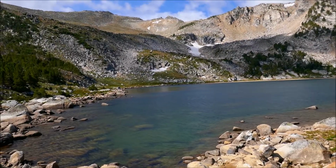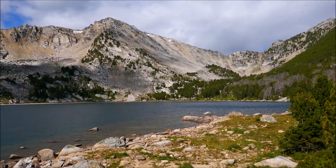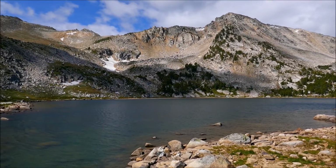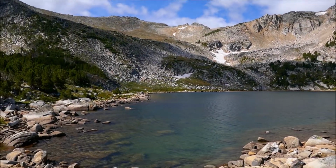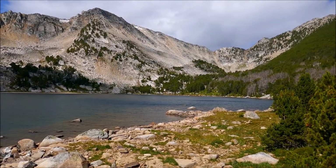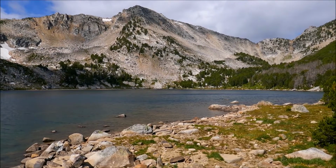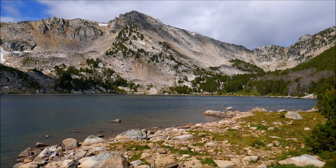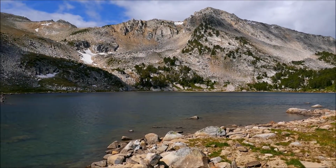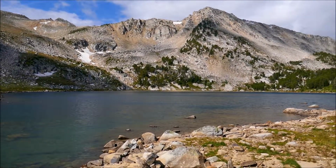Well, here's our lake in the East Pioneers. It took me about an hour and a half to get in here. I took some rest stops to take photos and videos and narrate a little bit. It's been 6 years since I've been in here. Last time I was in here was, I think, July or September of 2013. I believe I'm alone in here. There was nobody parked at the trailhead. Haven't seen anybody else in here.